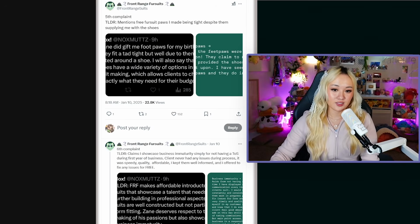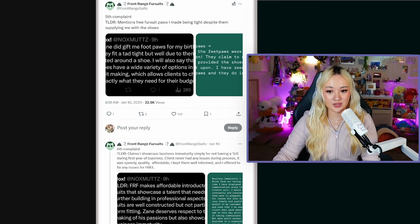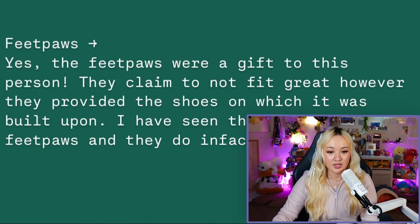Fifth complaint, TLDR mentions free fursuit pods. I made them tight despite them supplying me with the shoes. So again, they're gifted foot paws, and it reads feet paws. Yes, the feet paws were a gift to this person. They claim to not fit great, however, they provided the shoes on which it was built upon. I have seen them wearing the feet paws, and they do in fact fit.